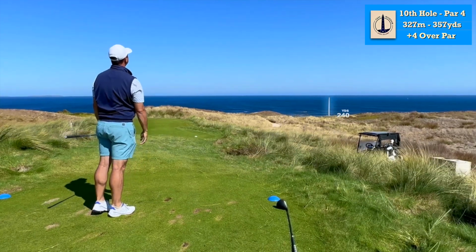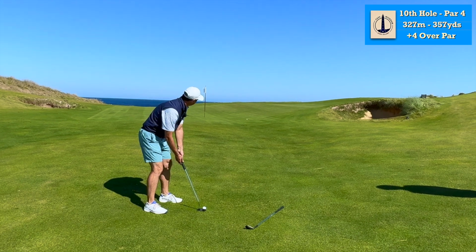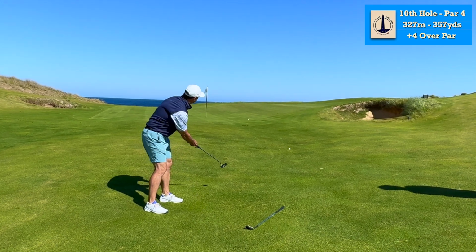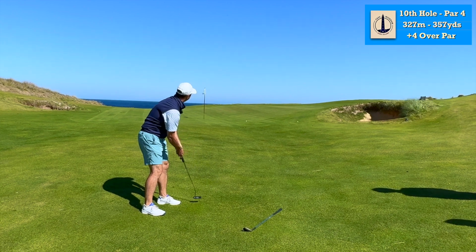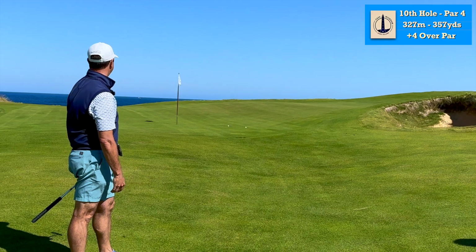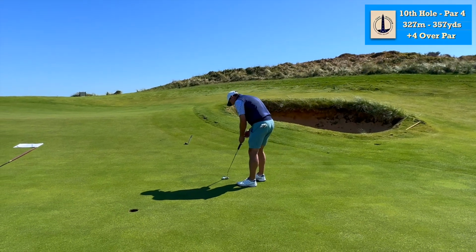I hit an iron off the tee and had a little chip shot, but decided to have a little fun and putt the ball. I was, however, struggling on this day with the putter, but that's the way the cookie crumbles sometimes. Get on the green. There you go. Not the worst. Great shot. It's a little birdie putt here. Let's try to make one.